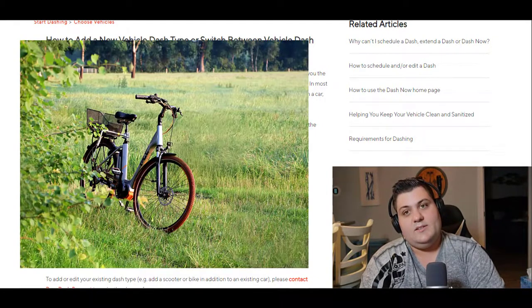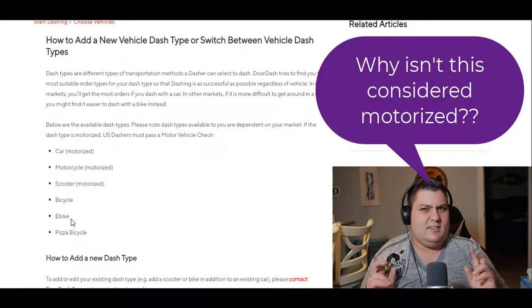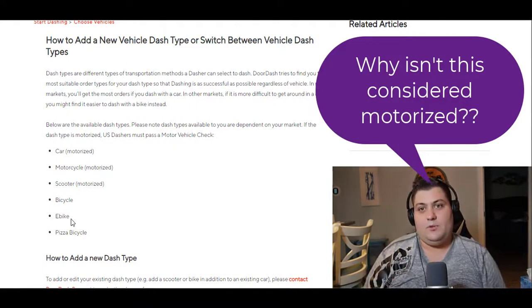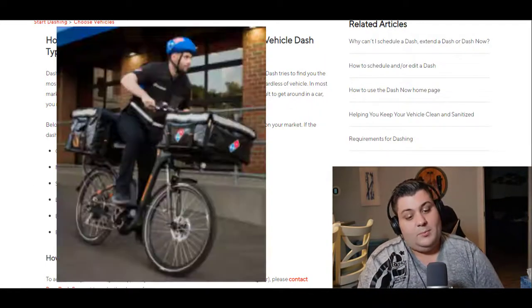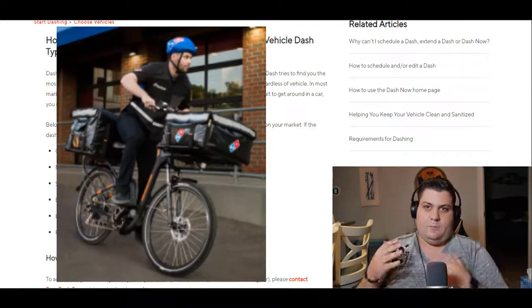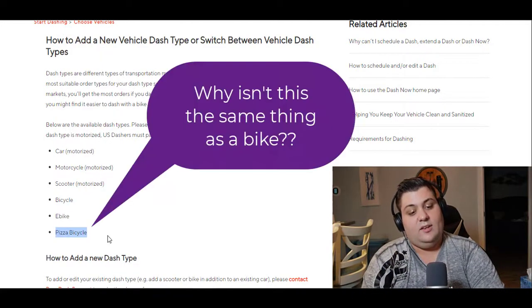E-bike is a shortened version of electric bike. I think that's technically motorized, but it's not motorized enough to be able to consider it motorized, apparently. Pizza bicycle. That is the bike with the basket in the front. I'm shocked that this isn't actually in the same category as this, but who am I to question DoorDash?